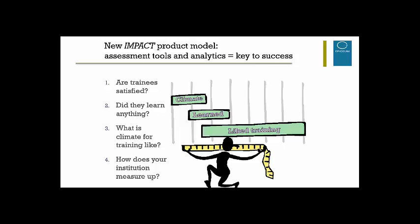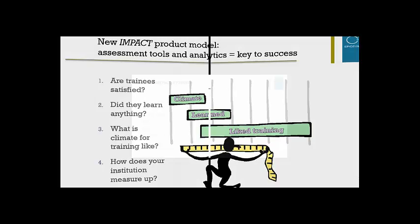Now that fourth point is the interesting one, and I'll come on to this in a second, but what we're going to be giving you, supplying you with, is not only analytics and data based on your participants and the replies that they give us to the survey items, but we're also going to give you benchmarking tools, and I'll explain how we do that in a second.